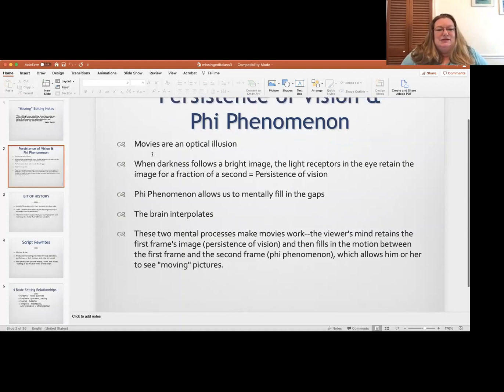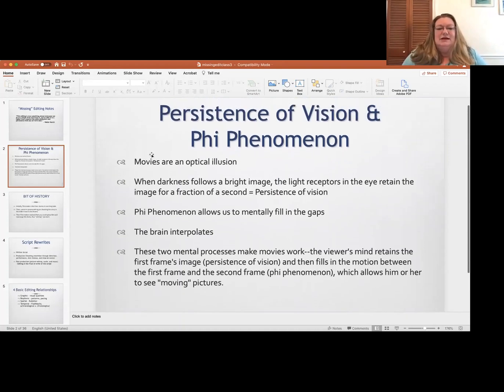So this is just getting a little bit geeky here. What makes editing work is two phenomena. One is called the persistence of vision, and one's called the phi phenomenon. Because basically movies are an optical illusion. You're not seeing moving pictures, you're seeing 24 or 30 frames per second, and each of those frames is a still image, and they just progress ever so slightly.